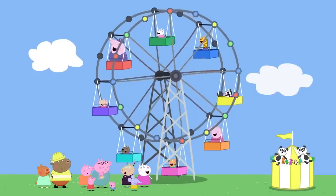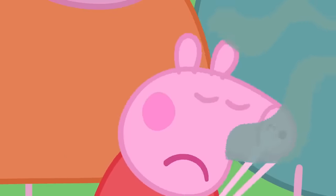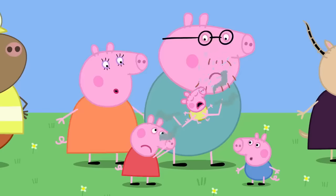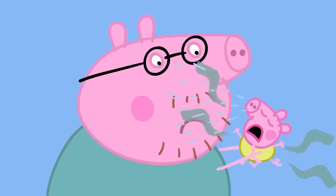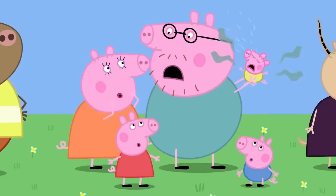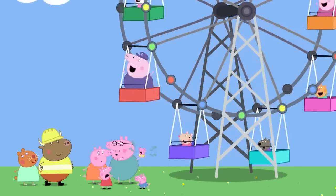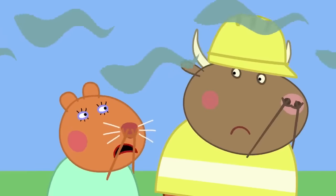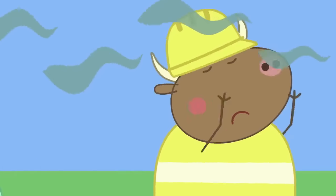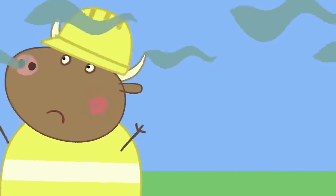Peppa and her family are taking baby Alexander on the Ferris wheel, but he isn't very happy. What's that smell? Yeah. It's baby Alexander. He needs a nappy change. But we're at the front of the queue for the Ferris wheel. Ooh. Hold your noses, everyone. Boo! This Ferris wheel smells terrible.